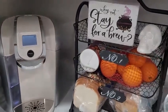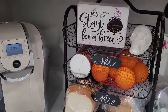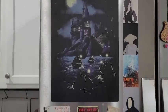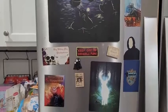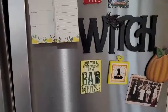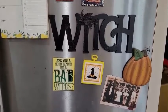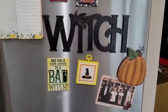And then beside the Keurig, I have my bread rack, which I have the sign, why not stay for a brew, and the skull. And then on my fridge, I have some Harry Potter magnets. These I keep up year round because I'm a Harry Potter fanatic, but they are kind of Halloween related. And then if you've seen my DIY video, you would have seen the witch sign that I made here with my other witch magnets. But that's it for the kitchen, so let's move on to the dining room.